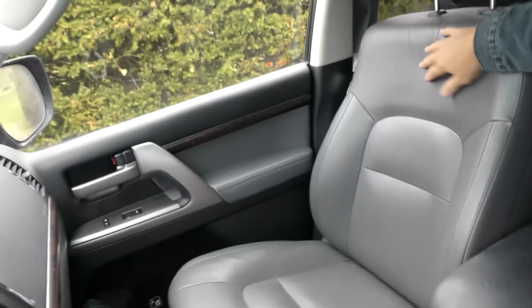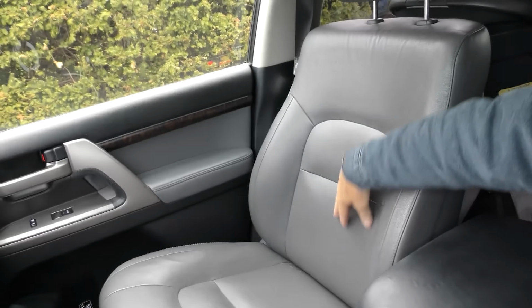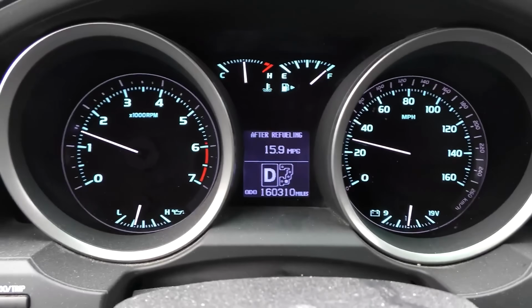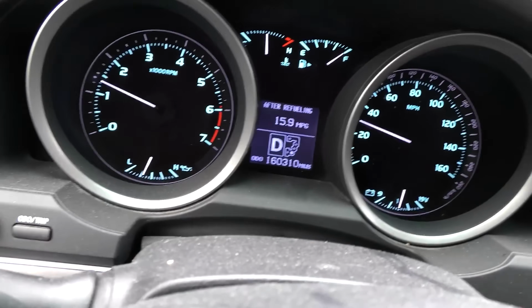As usual in luxury Toyotas, the quality's high. Leather seats, car's getting older, leather seats are still in immaculate shape. You can see as I drive it, the gas mileage drops. It's now under 16 into the 15s.